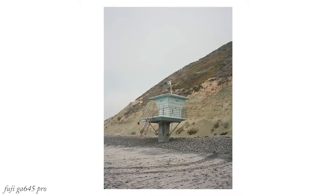We did also spend some time at Torrey Pines, which is an incredibly beautiful state preserve up north of San Diego.